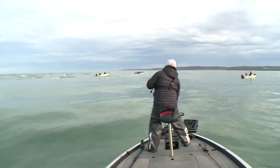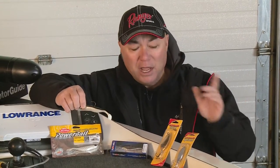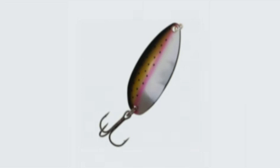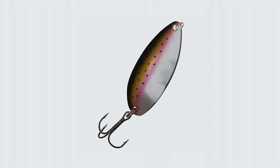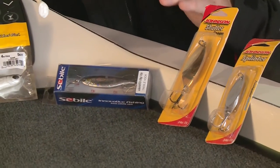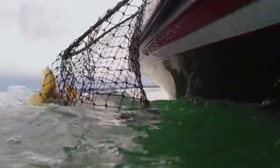One of the things to consider when you're fishing an area like the Niagara Bar is the water color. If it's murky, say a foot of visibility or so, and pretty cloudy, you want to go with a flashier presentation. There's some 3/4 ounce spoons that I really like. You've got the Splinter by Johnson. Also, you've got the Shutter spoon. These produce a lot of flash. Another option is the Sebile Vibrato. This is a vibrating, almost jigging type spoon that's pretty unique. They really do catch a lot of lake trout.